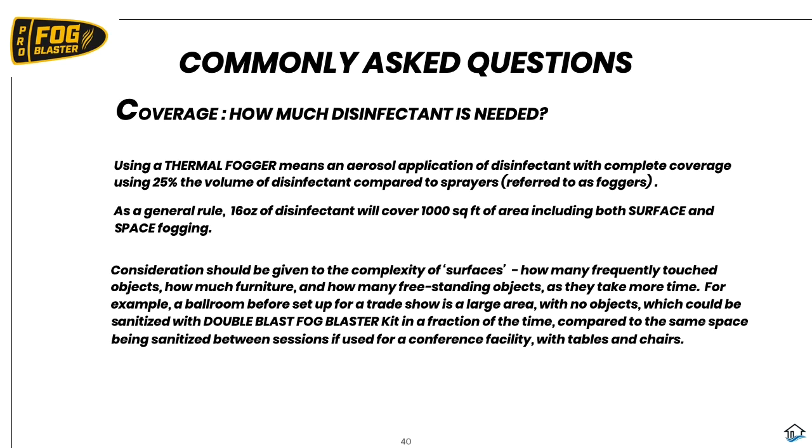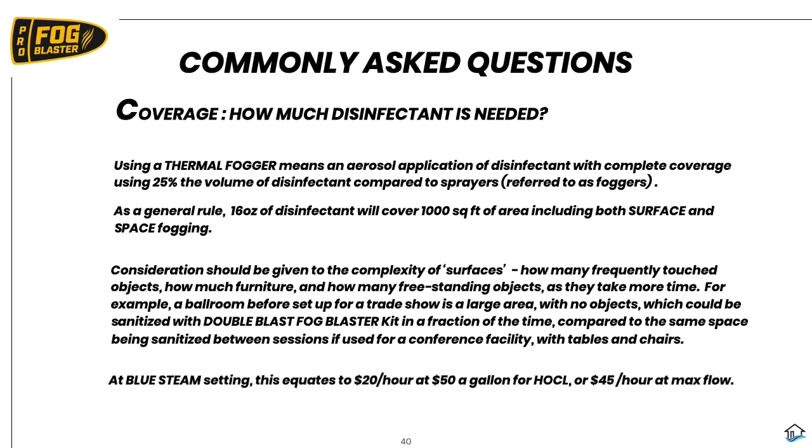Now you might ask, okay, that's the coverage, what's the cost? And at a blue steam setting, which is the lowest setting of fog blaster, this would equate to around $20 an hour if you're paying around $50 a gallon for hypochlorous acid, or $45 an hour if you're running in white steam at maximum flow. Now, of course, if you're using diluted Lysol, it would be crazy much cheaper than that.